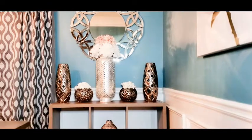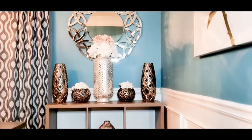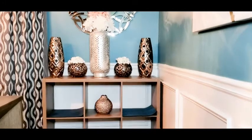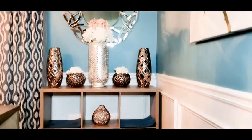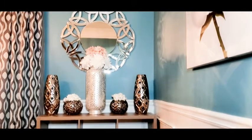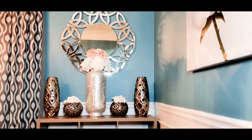Okay guys, what you're seeing here on this table is too much going on. The surface is too small for all this stuff. That is just too much. Can it work? If that's your intent. But the scale of that table and all this stuff is too much, guys.